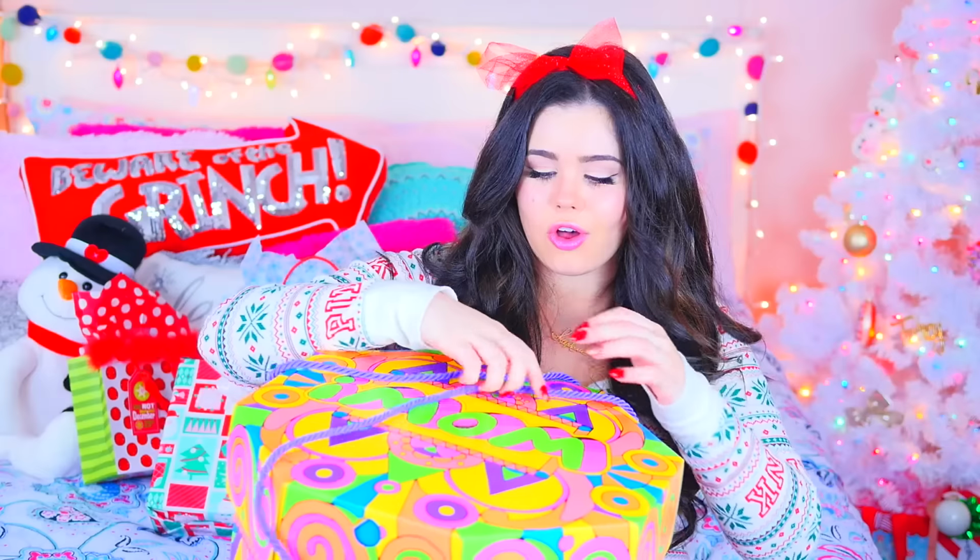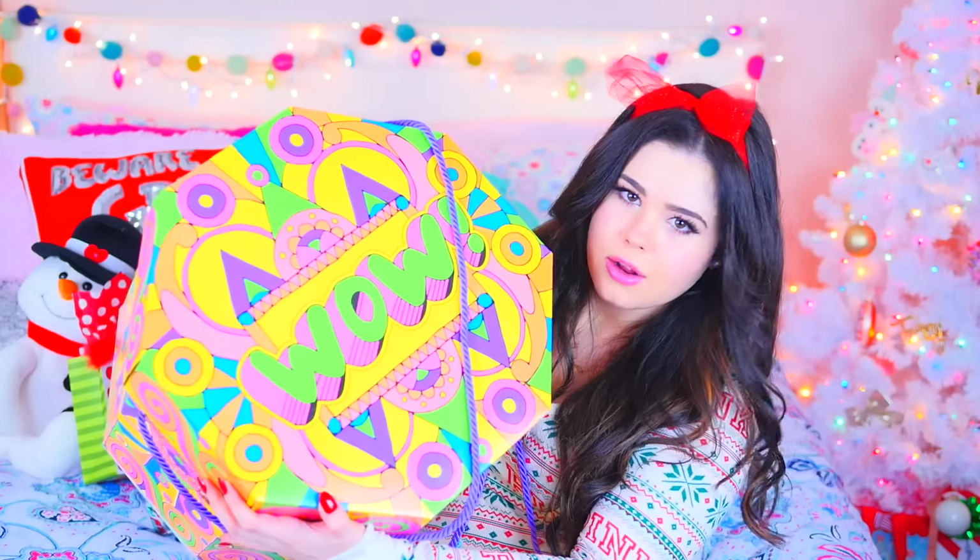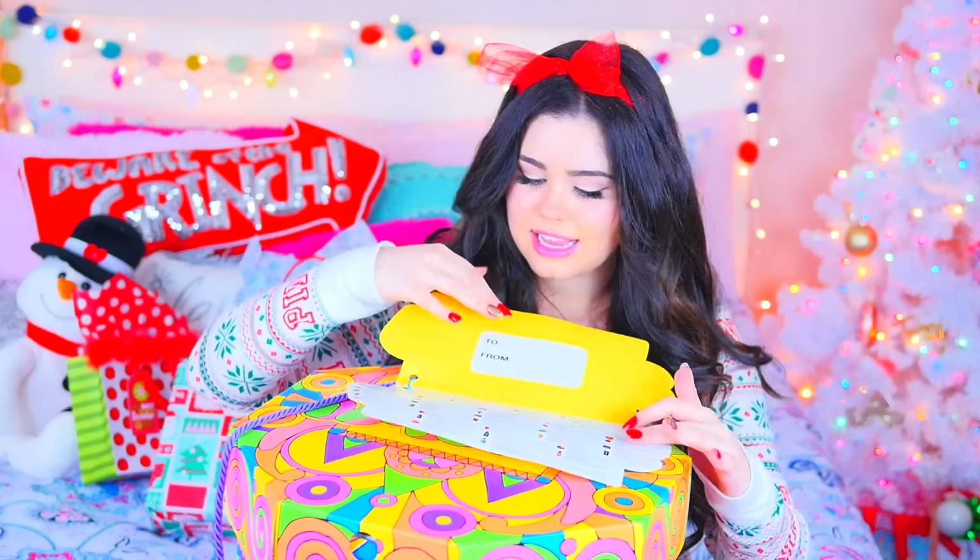This was definitely one of my bigger presents. This is a gift set from Lush, and it is called Wow. And this gift set from Lush is wow because it has dozens of products, 38 products. So no doubt this is going to last me probably like a year. I'm not even kidding. But I'm so glad that I got it because there are some products in here that I've never tried.